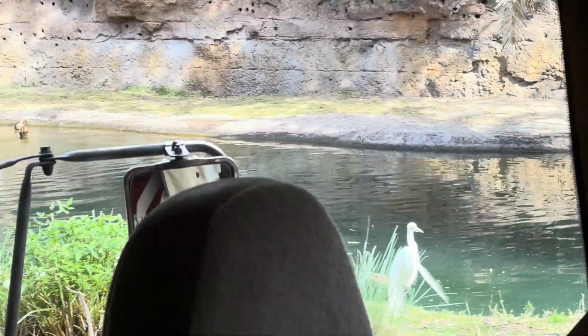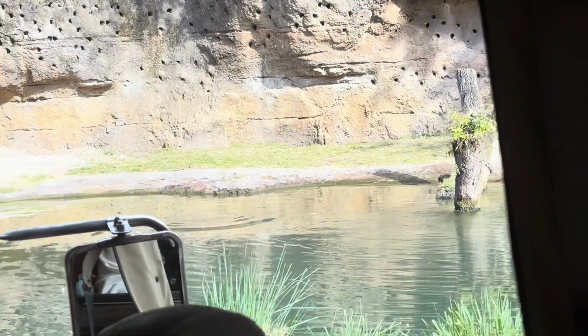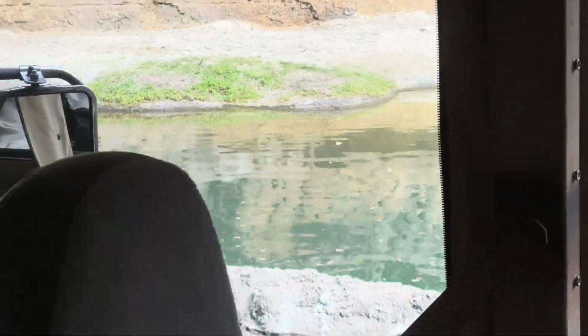Now also over here on this right side in that water, you may spot a hippo. It just went underwater there. You can see where the water is moving right there. Hippopotamus actually stands for river horse for their ability to run on the bottom of the riverbed. Make sure that we remain seated at all times there.